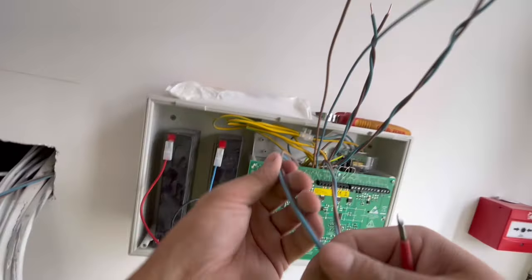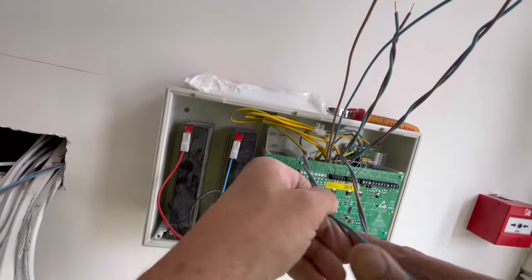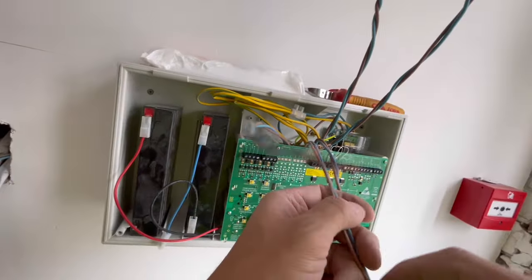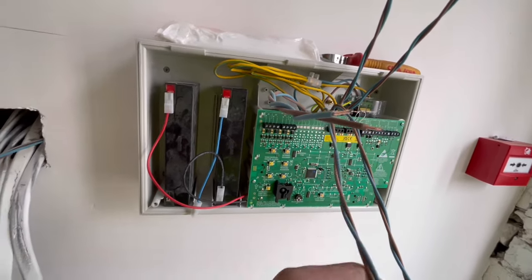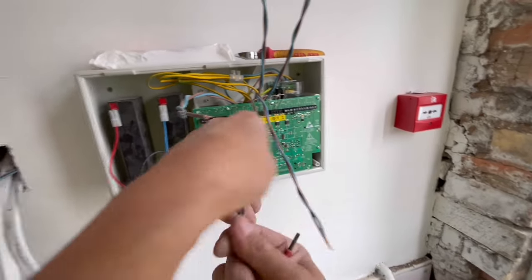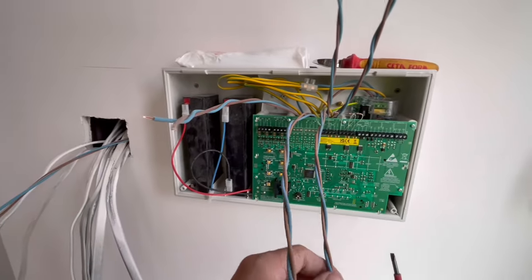So what I'm doing is just checking where I've cut the thing back. Maybe I should have done this earlier, but I'll just twist these together so that if I ever disconnect them, I don't end up putting the wrong positive with the wrong negative.